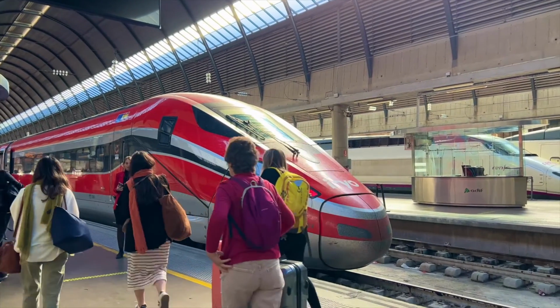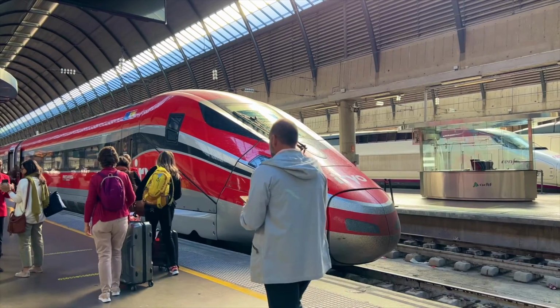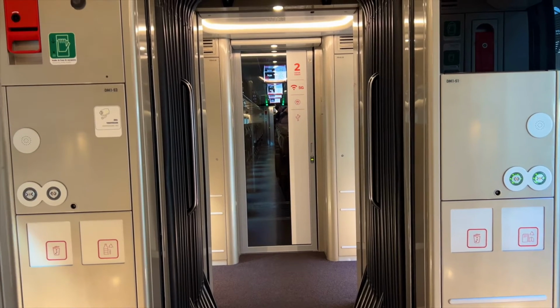And because this was the Infinita or first class ticket, the carriage was number 1, which is towards the end of the railway track. Upon entering the carriage, I was greeted by 2 attendants, one who helped me store my luggage and another who helped me find my seat.